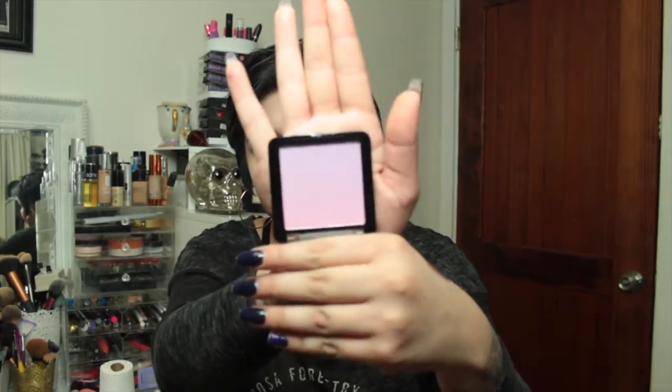So this one is Purple Haze, and ooh, it's actually really light. I would say this is more like a highlight than anything. I hope you guys can see that. There isn't a lot of purple color. It's just very shimmery. I would definitely use this more as a highlight than as a blush, but it's really pretty.